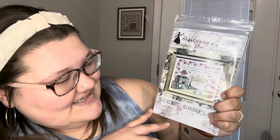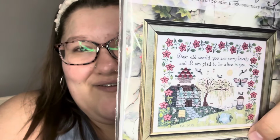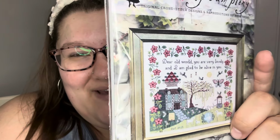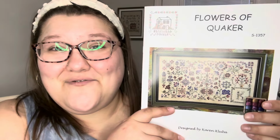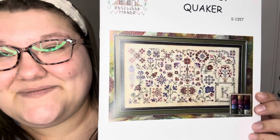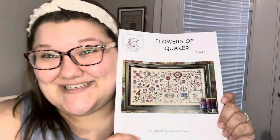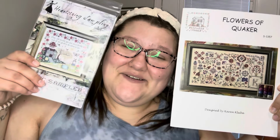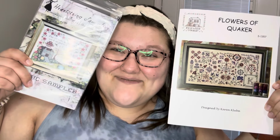One of them is a Heartstring Samplery Scenic Sampler. I just love it. I just need this in my home, like now. And then the other is Flowers of Quaker, another favorite that I'm really looking forward to stitching. So I'm excited to stitch this to hang as a display and share with others. So these are my top two favorite market releases of the year.